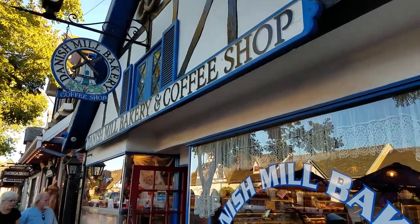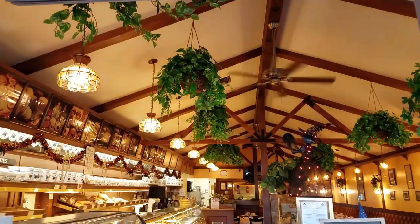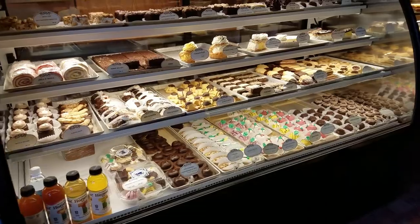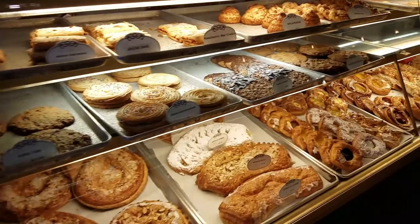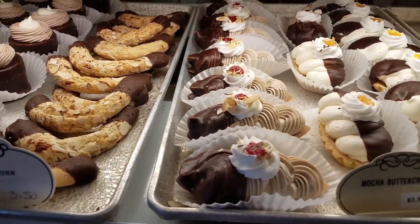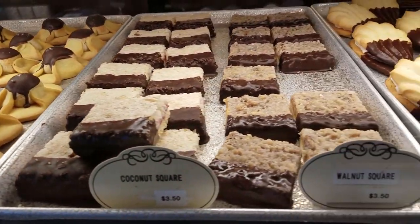Oh, make sure you bring your appetite when you come to Solvang. They have a lot of bakeries here. And inside each bakery, they have more pastries than you've ever seen in your entire life. I mean, the pastry selection here keeps going on and on and on. And on and on. And on. Well, you get the idea.